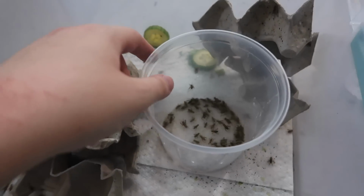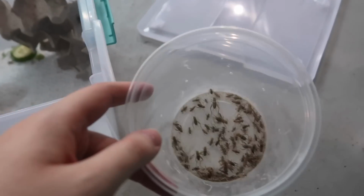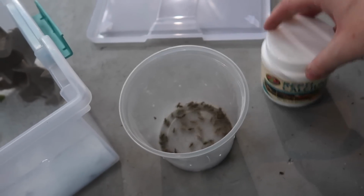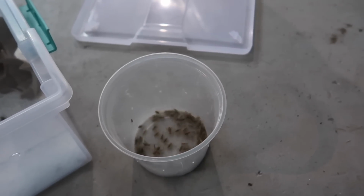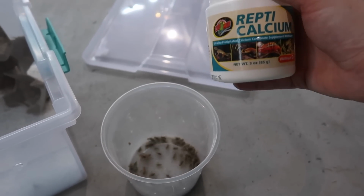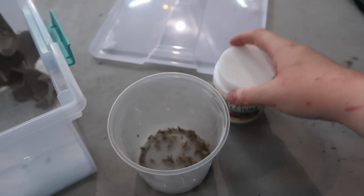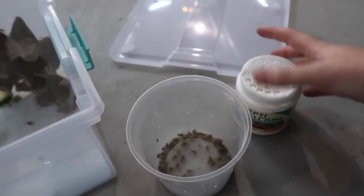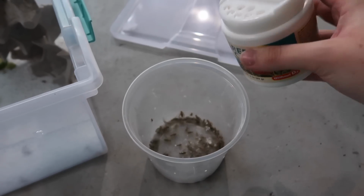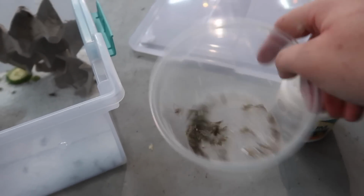So I usually take a lot because any that I don't feed I can just dump back in the container, so I'd rather take too many than not enough. And then I'm going to take my supplements. I do rotate supplements, so I use different ones with different feedings. But for today I'm going to be using just plain calcium without vitamin D3. So I'm just going to shake a little bit into this container. And once the calcium is in there, I'll shake the crickets up inside of it.